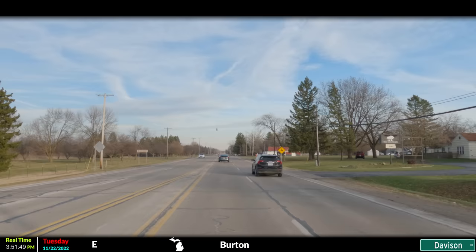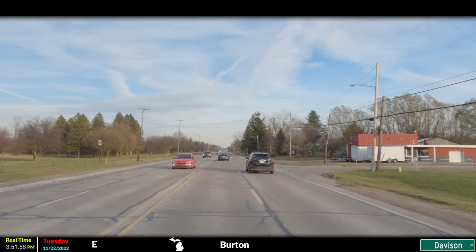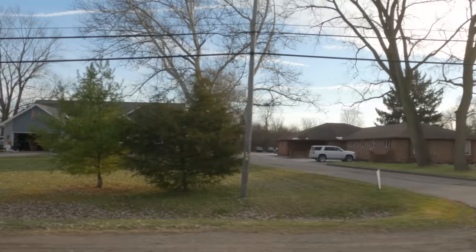The reason why Burton looks like many of these other nearby townships is because until 1972, Burton was a township, so that's how this area was developed early on. That year, the township leaders were successful in incorporating Burton as a city.